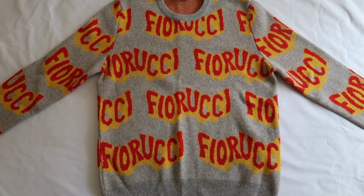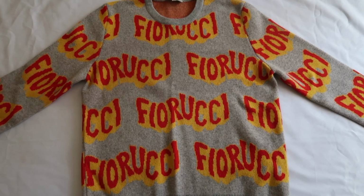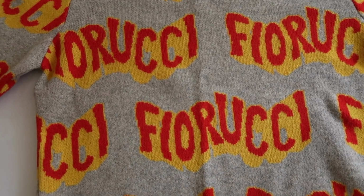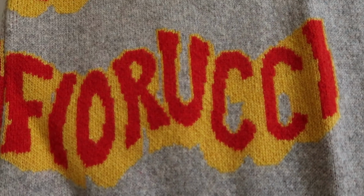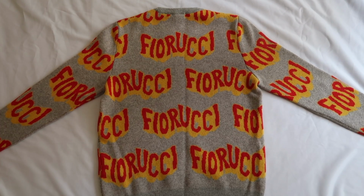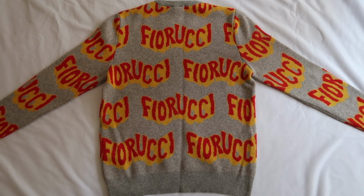This is their wavy logo knit jumper gray. This is a cool sweater in case you don't want to get lost. It is pretty thick. You don't have to worry about being cold. Very cute details. And this is the back, same as the front. No mullet case here.